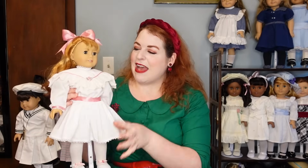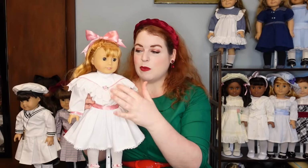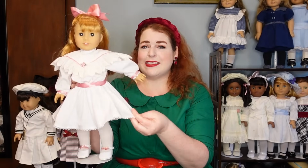Though this one did come with the short socks again, so that is the one caveat, but everything else, like the level of detail in the lace with a little pink trim and rosettes, lace around the neckline, lace and pink around the cuffs, lace around the hem, here's where we're getting into more detail.